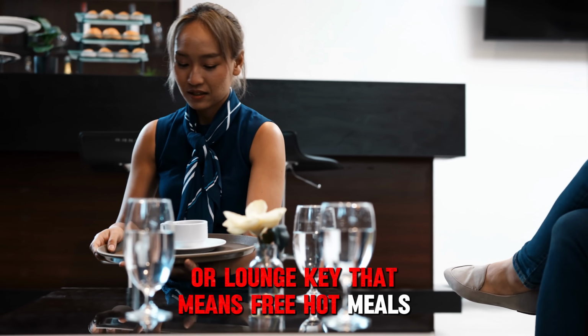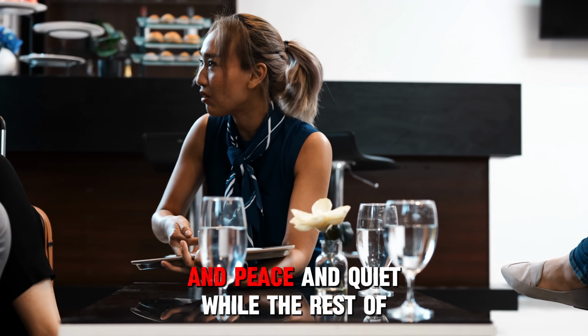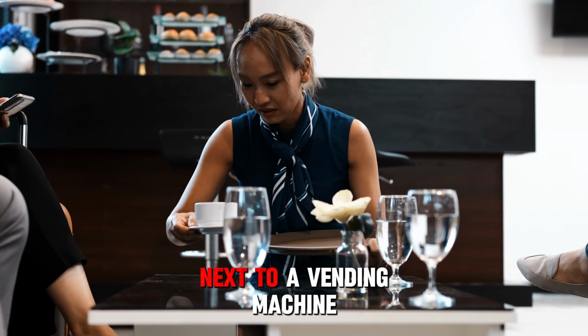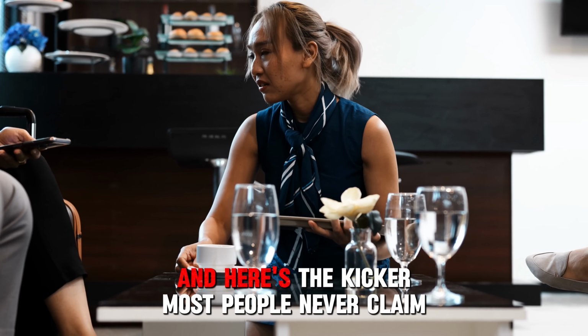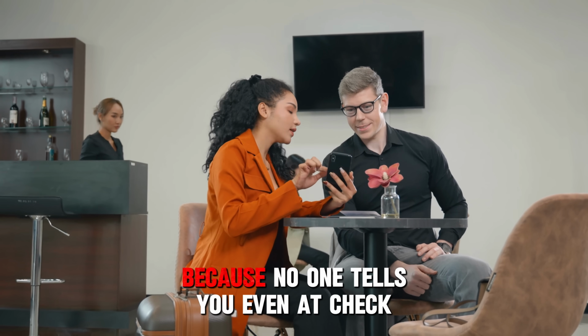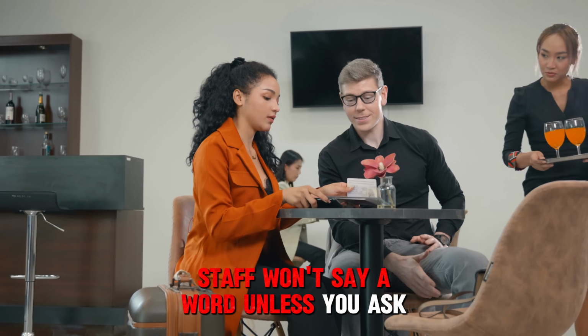That means free hot meals, comfy chairs, outlets that actually work, and peace and quiet, while the rest of the terminal fights over charging space next to a vending machine. And here's the kicker. Most people never claim it. Why? Because no one tells you. Even at check-in, staff won't say a word unless you ask.